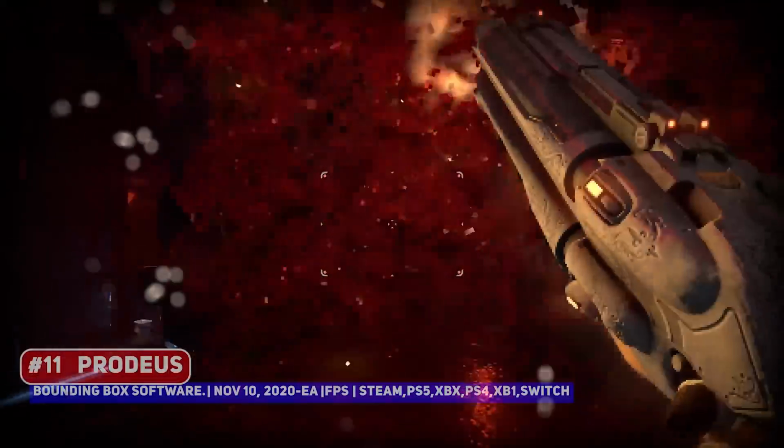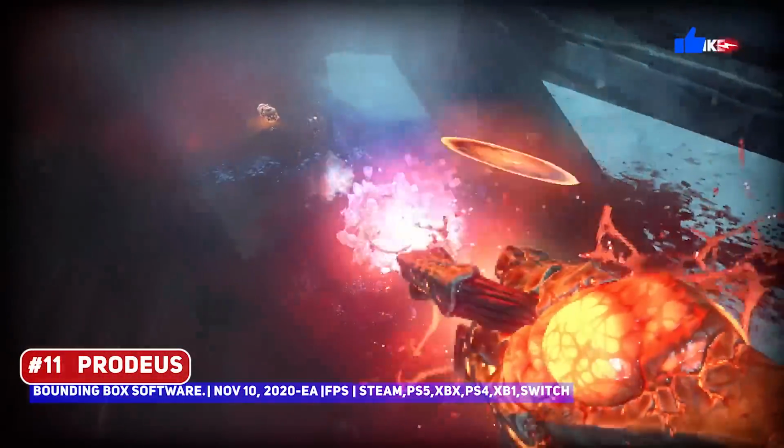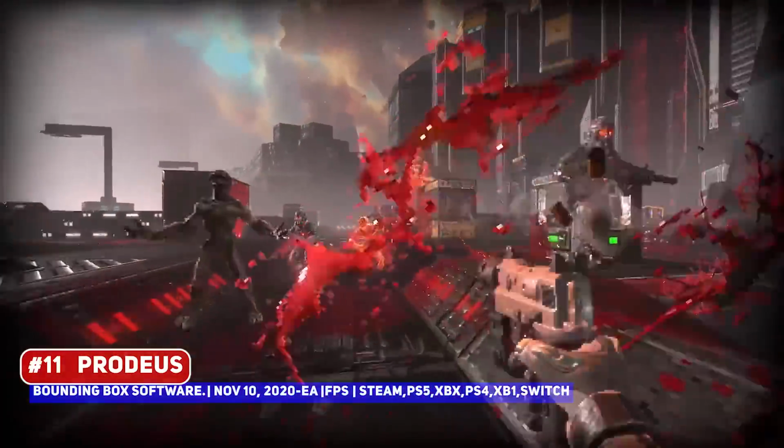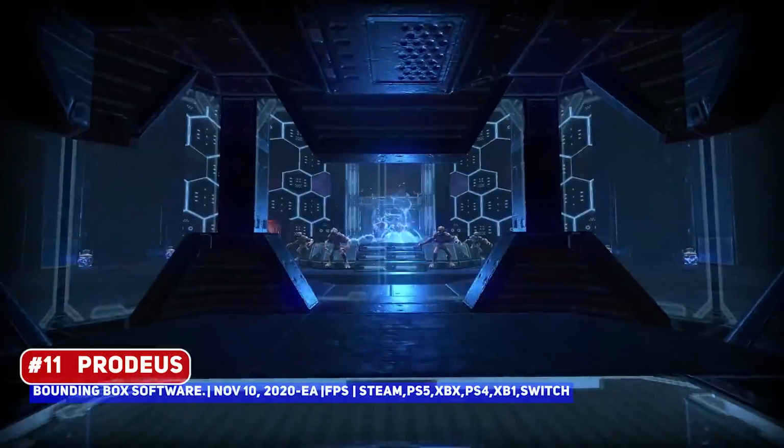I'm not sure if Prodeus counts since it uses 2D pixel art sprites, but mixes it with 3D environments, where this is also a new addition to the list, having just released out of early access this year.